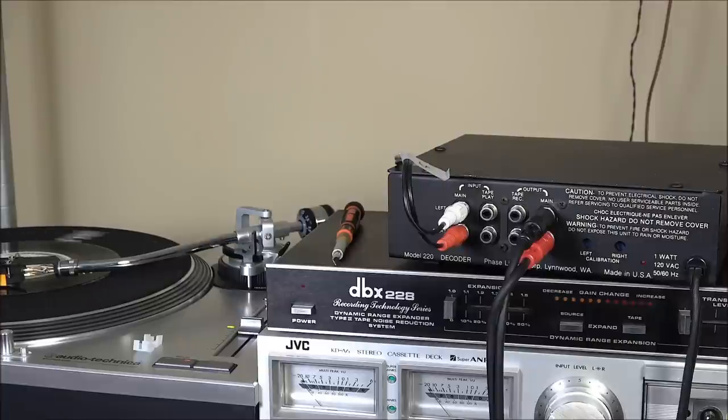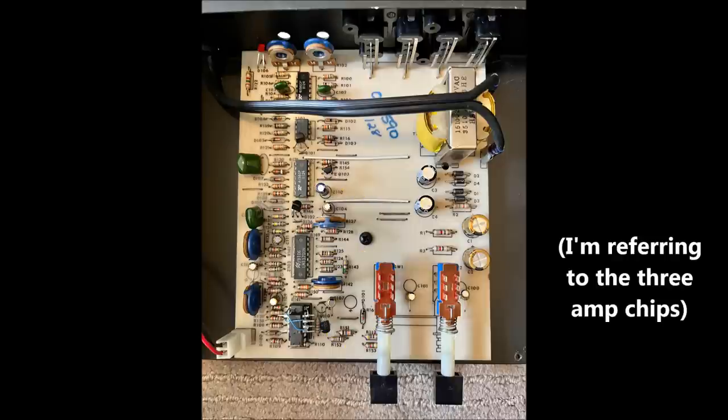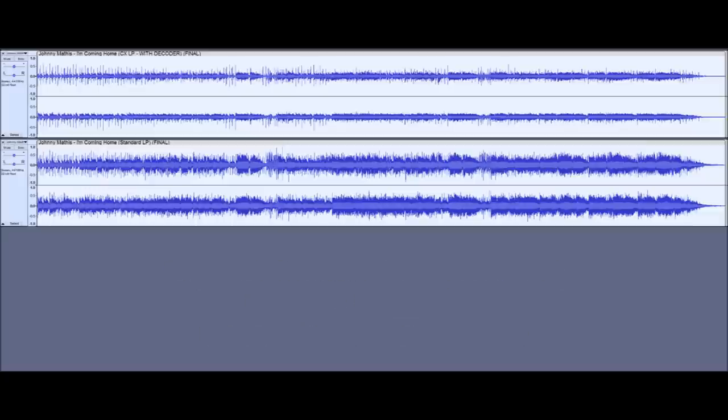In short, I have no way of knowing if my 220 dates to before or after this little revelation. I do know that the circuitry of the 220 and other CX units was soon dropped to a single chip, as opposed to three, so it's at least early-ish. All I know is that my CX-encoded Teramasa Hino and Johnny Mathis LPs, both from that initial 1981 wave, play somewhat out of whack against their standard counterparts, especially the Mathis record.